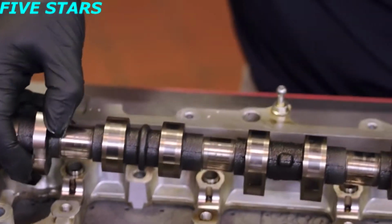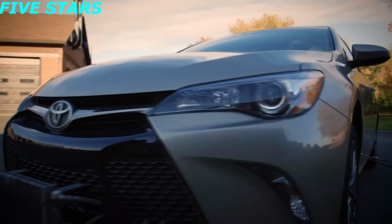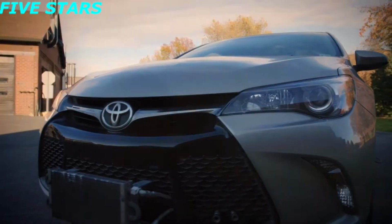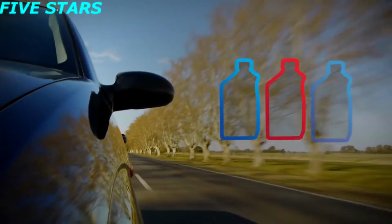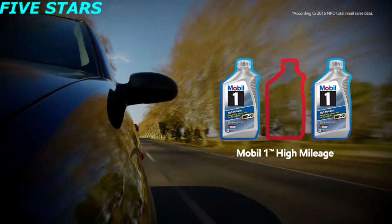And proof of what today's cars can do with the right motor oil. For drivers, that could mean getting a lot more miles out of their cars. 2 out of 3 drivers who use full synthetic high-mileage oil use Mobil 1 high mileage.